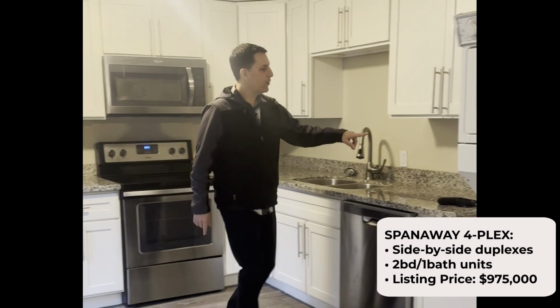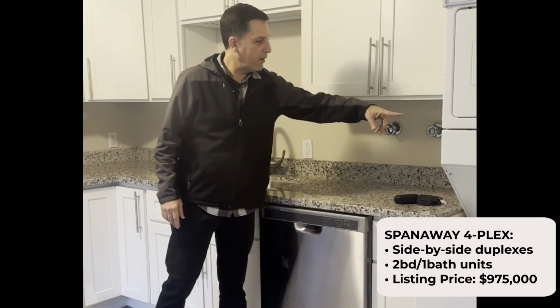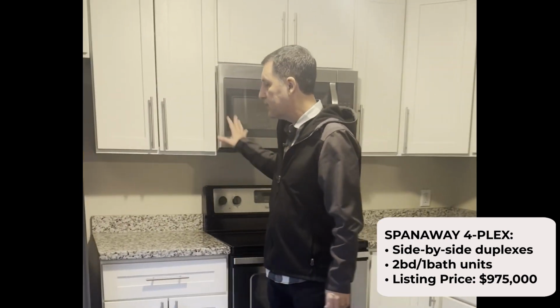I don't understand these old water turn-off valves here, the hot and cold. I think they were for an old washer dryer setup somehow in here, because the water supply lines have their own shut-off under here. New stuff here.